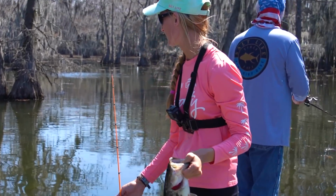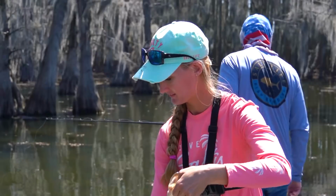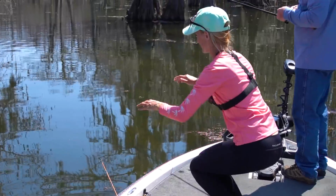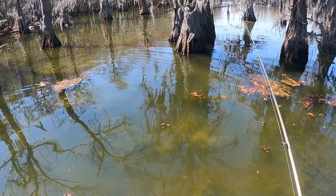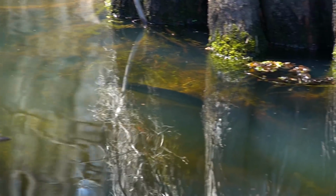Look at all that commotion behind y'all, up in front of y'all. There's gotta be something spawning. Send her back. Nice. Swam right in. Nice. Oh, there's one right there. Is that the one he just threw back? I don't know. I guess it could be.